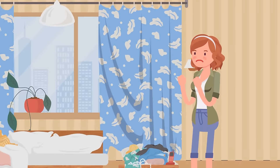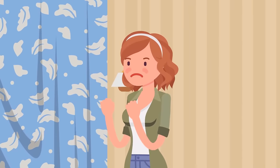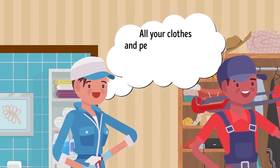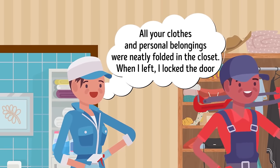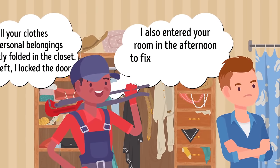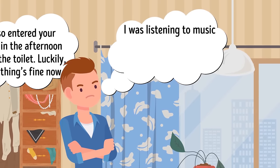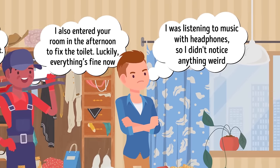Cassie returns to the hotel and sees a hot mess. Someone has been rummaging through her stuff. She interrogates three suspects. The maid says, "I cleaned your room in the afternoon. All your clothes and personal belongings were neatly folded in the closet. When I left, I locked the door." The plumber says, "I also entered your room in the afternoon to fix the toilet. Luckily, everything's fine now." And Cassie's neighbor says, "I was listening to music with headphones, so I didn't notice anything weird." Who's lying?